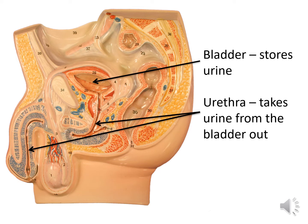The urethra is shown in two spots on this picture. That's because there is one running just below the prostate gland. It does continue on through the penis.